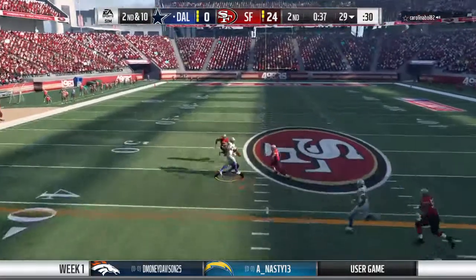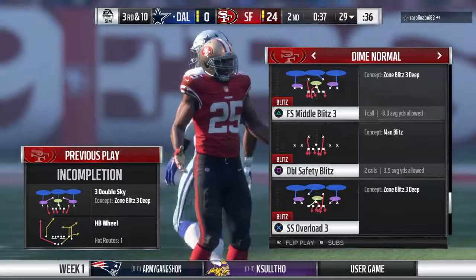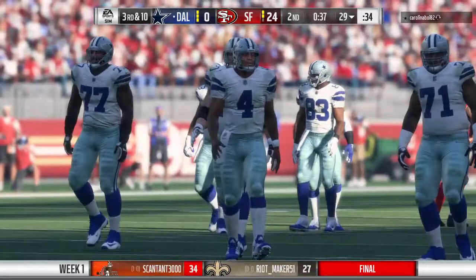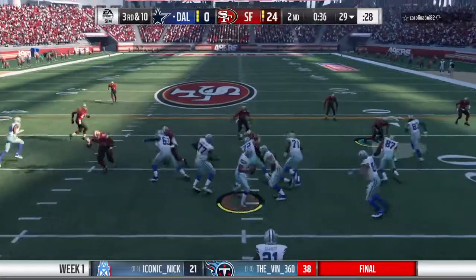A second down throw for Prescott. And the hit jarred it loose. It's incomplete. But one thing that I've liked defensively is that they've shown them a lot of different looks here in the first half. They've come after them. They've sat back. I think that's what you need to do to keep an offense guessing. And they certainly have kept them on their toes. That's why they haven't had much success on the scoreboard.